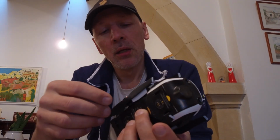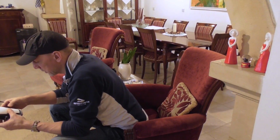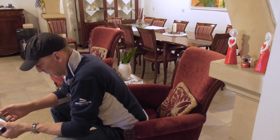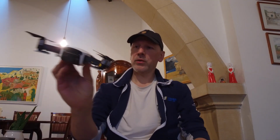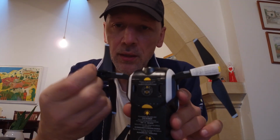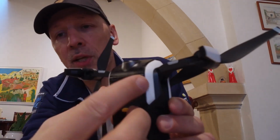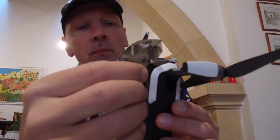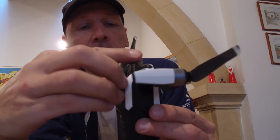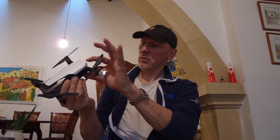Okay, let's see what we have to do. Like this, and like this, and like this, and like this. And there it is. Oh, and here is the landing gear. You switch it open like that. Also very nice, there is a protection cap for the camera, so if you transport it, it will not get damaged. Very, very good. Really, really nice.